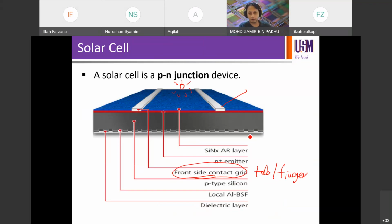So you also have contacts at the back. This is the rear contact. The front one typically uses silver. The rear one usually uses aluminium, for the time being in mass production. On the top layer, you have a silicon nitride anti-reflective coating. Some of you might be familiar with this: silicon nitride ARC, anti-reflective coating. The job here is to reduce the front reflection from the silicon.